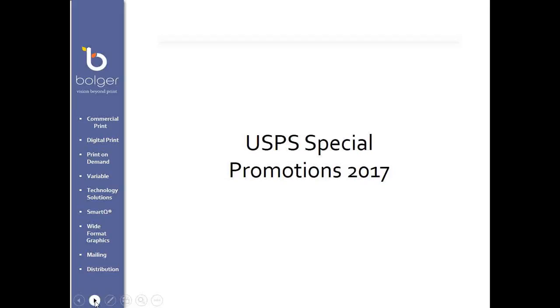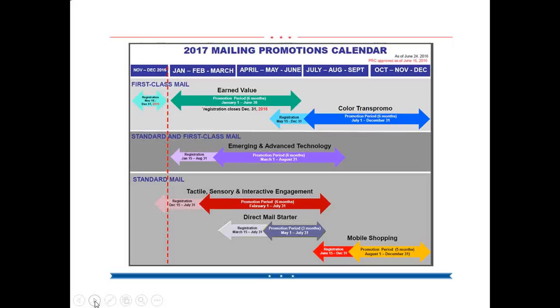The Postal Service has a promotion going this year. They have 6 different promotions, and the first one I would like to point out is, or I should ask, do you have any mailings where you have business reply envelopes inside that are coming back with donations or anything like that? Our newsletters sometimes have envelopes for charitable giving. Okay. Well, in that case, that earned value reply at the very top is an opportunity.